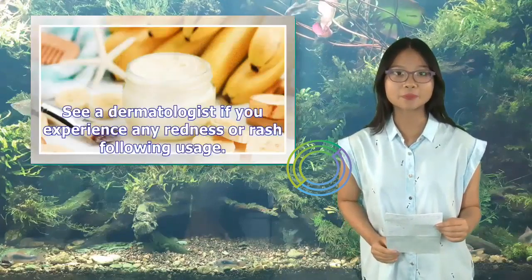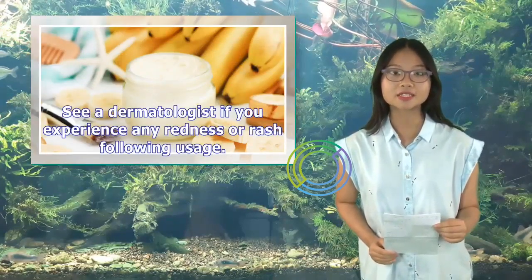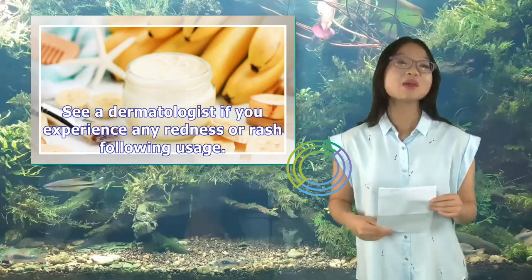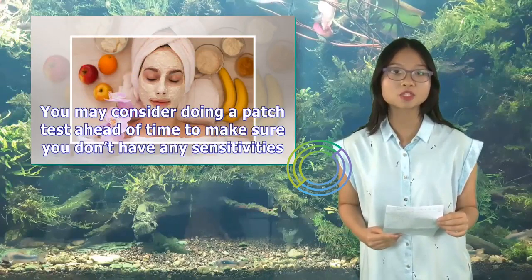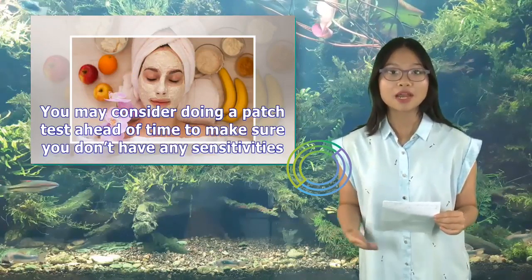Repeat 2 to 3 times per week. See a dermatologist if you experience any redness or rash following usage. You may consider doing a patch test ahead of time to make sure you don't have any sensitivities.